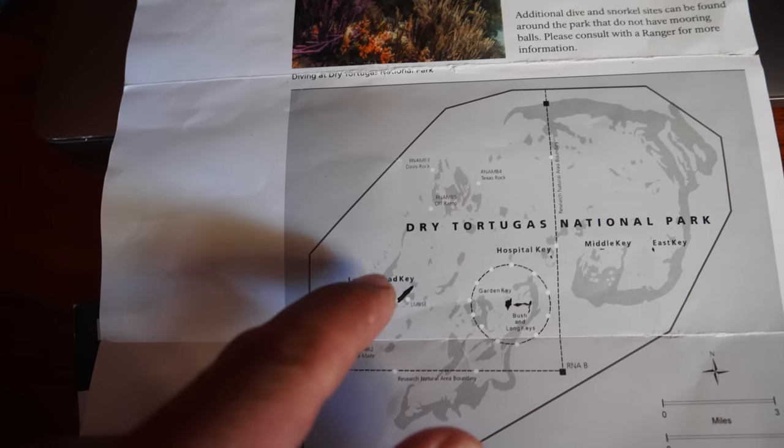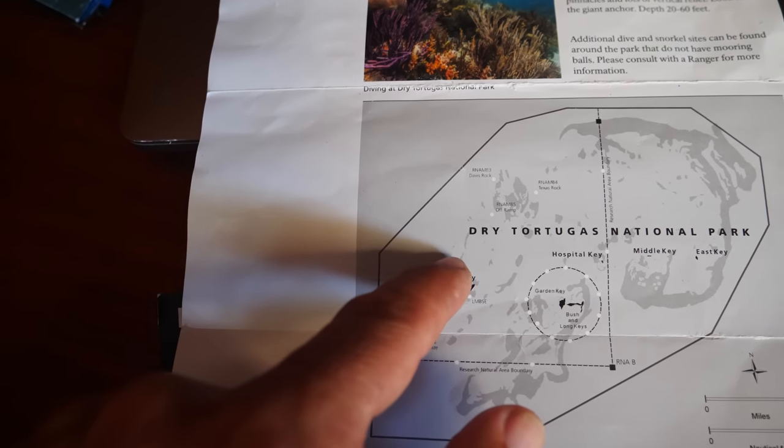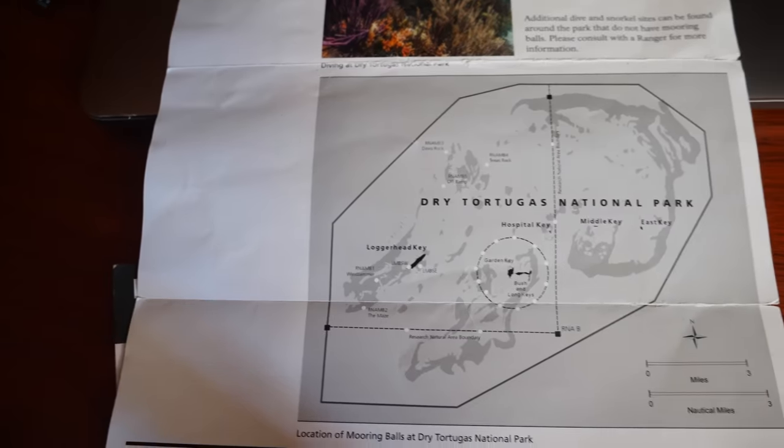So we are right here. Loggerhead is this one just west of us, and then you can tie up, and then I think the snorkeling is on the west side of the island.